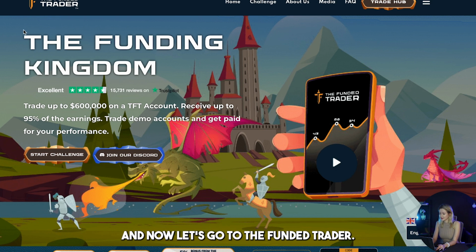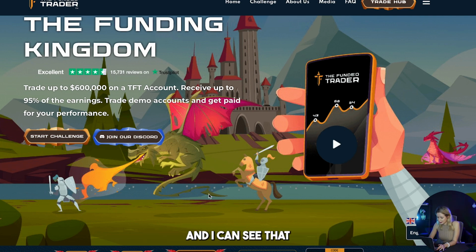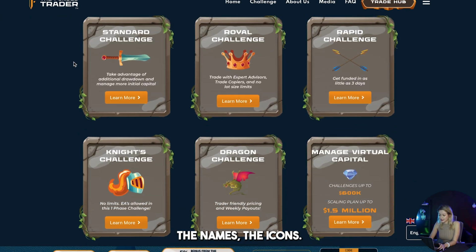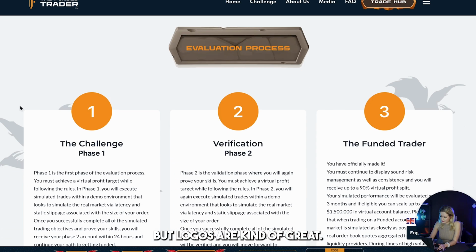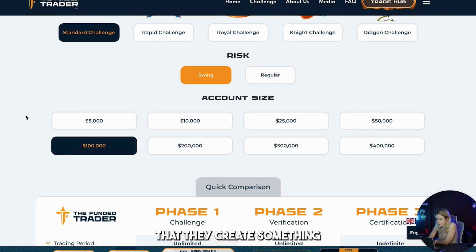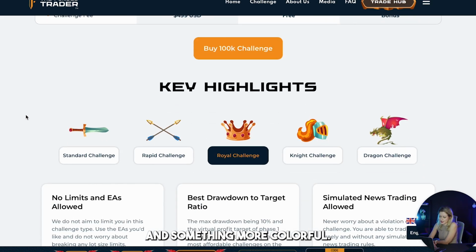And now let's go to The Funded Trader, and I can admit the fact that I really love the theme that they have. It's really playful, and I can see that they invested a lot in their website. The names, the icons, the logos are kind of great. They remind me of video games. So it's good that they created something interactive somehow for the traders and something more colorful.